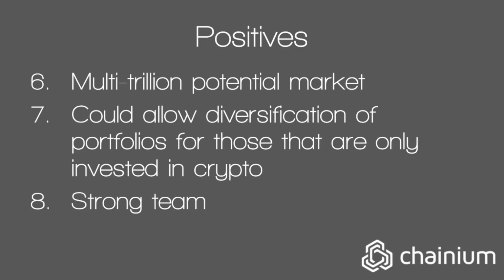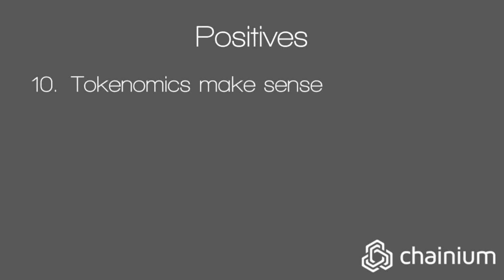Number 8, they have a very, very strong team here. The advisory body is also strong. There's no question that they can implement. Number 9, another positive is they've got their code on GitHub. It will be open source. You'll be able to develop on top of it. Another definite positive.